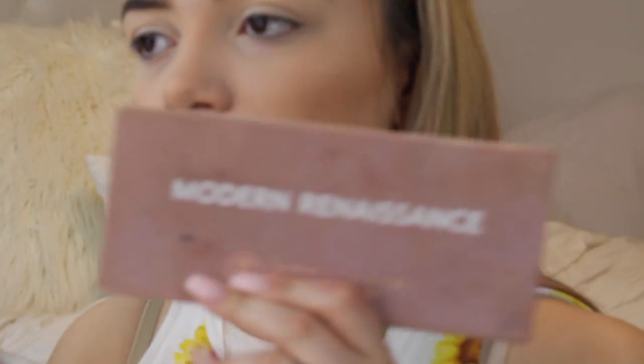Okay, now we're gonna take a transition shade. So I'm gonna use a Modern Renaissance palette. This is my favorite palette ever. And I'm gonna be taking my favorite orange shade right here. I don't know why it doesn't like to focus, but this one. And I'm gonna take this with it if I wanna tone it down because that's pigmented.